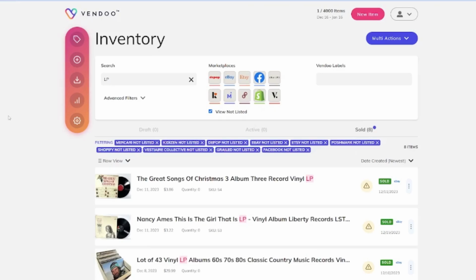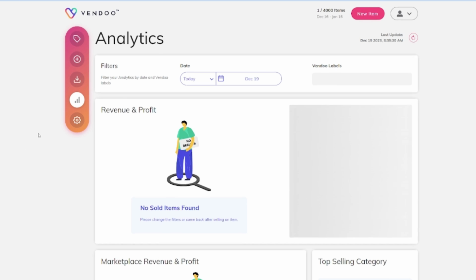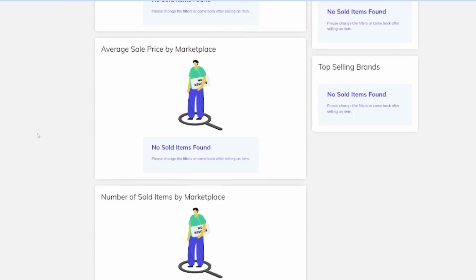Now with Vendoo, you have the ability to go in and see your analytics. If you want to see how your sales are doing across all the platforms, you don't have to go into each platform individually. You can go right into Vendoo, and there's a tab that'll show you exactly where to go, and many of your key stats are right there for you to see.